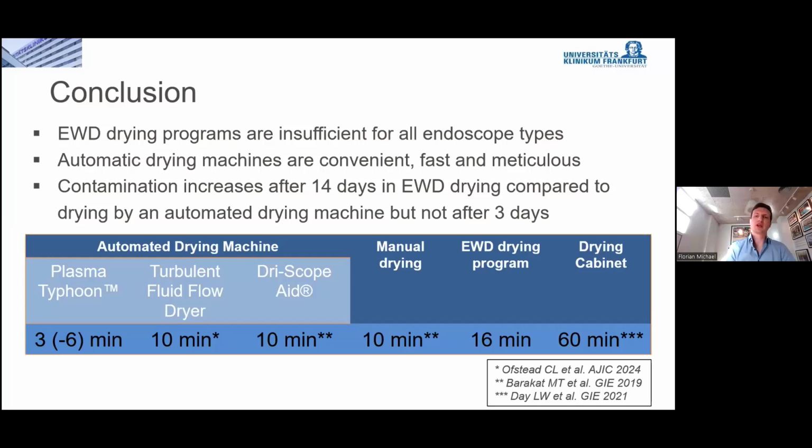So I tried to summarize all the literature that we know of at the moment. And we know that the drying cabinets are efficient. However, they take quite a time, which means 60 minutes for every endoscope to be completely dried on the inside. The EVD drying program is the second slowest, 16 minutes in our trial. However, it was also not really efficient.